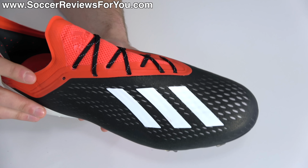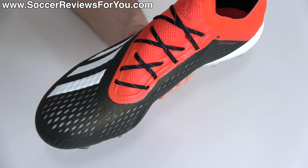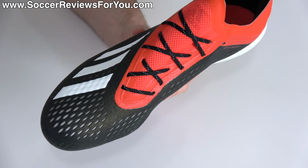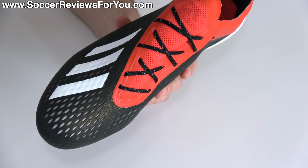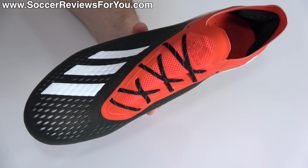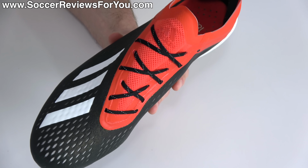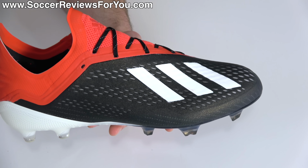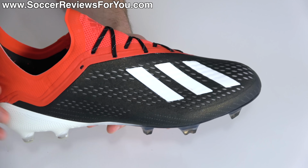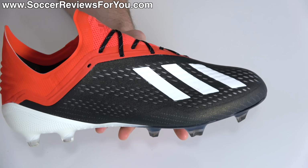The upper is a speed mesh material, a mesh-based synthetic that is super soft and really does have this sock-like comfort to it, but at the same time is thin and gives you that barefoot sensation you'd expect from a pair of speed boots. I guess the unique quirk to this particular boot that you might like or dislike, depending on personal preference, is that it's not quite as tight-fitting as a lot of speed boots are, but that, from a comfort standpoint, is something that I personally really like about the boots.